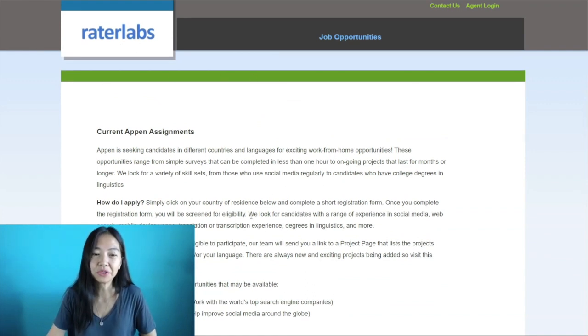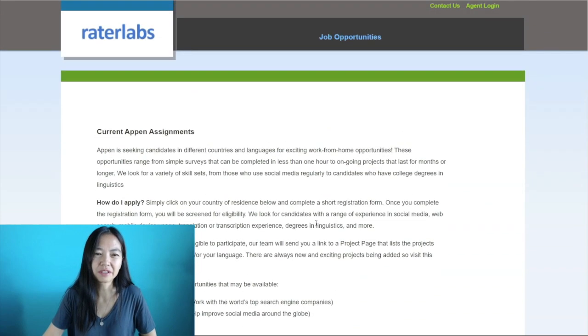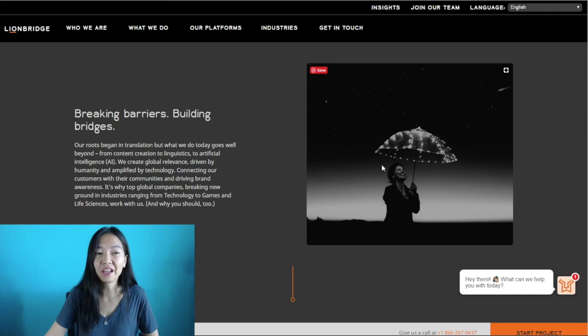So this is very similar to Appen, and in fact, I don't know if they've really merged them together since now they have Appen here. They didn't used to have this here before, so I'm guessing they are kind of merging them together. But there is another one that I want to show you, and that is called Lionbridge.